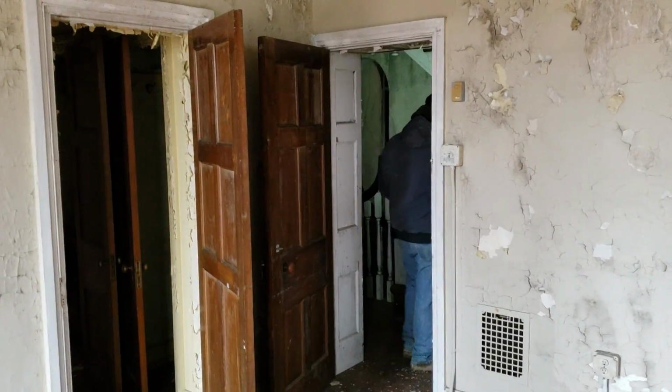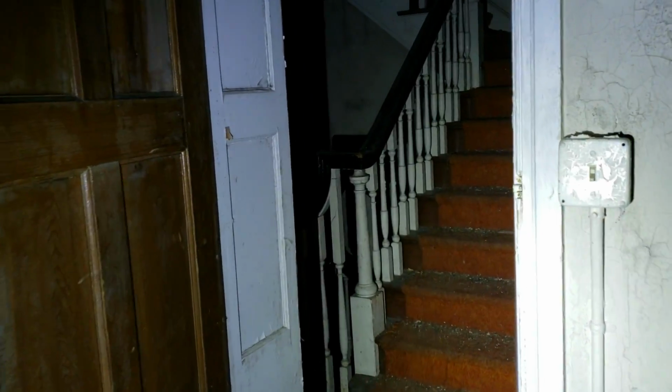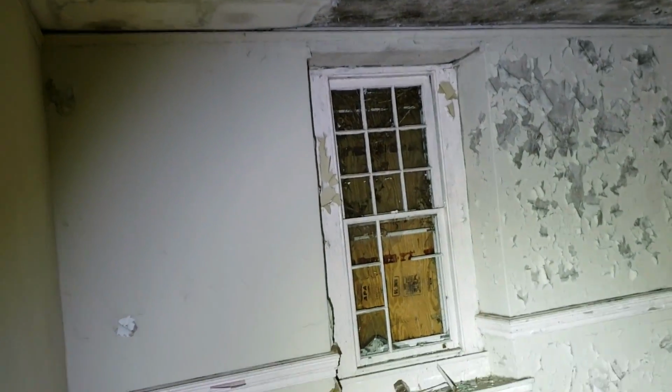So what do you guys think so far? Pretty incredible, huh? So we came in on the second level, I believe. So we got first floor and the third floor. This is amazing. Lots of rooms.